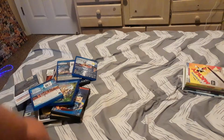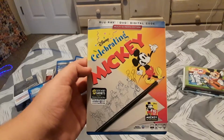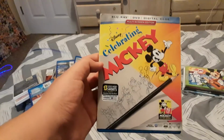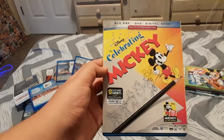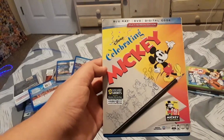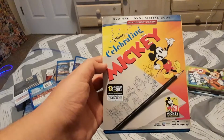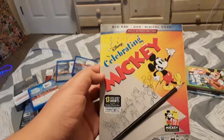The first of the classic Disney theatrical collections I own on physical media that I'm going to show you is the only Blu-ray that I have for them. Celebrating Mickey, a special Blu-ray collection that came out in 2018 for Mickey Mouse's 90th birthday on November 18th of that year, which was, of course, 90 years since Steamboat Willie, the first Mickey Mouse cartoon to ever be released in theaters, though the third one to be produced, as there were two silent Mickey Mouse cartoons that were made before Steamboat Willie, named Plane Crazy and The Gallopin' Gaucho, that ended up getting released after Steamboat Willie so Walt could have sound added on to them.